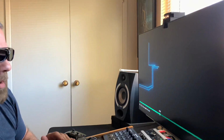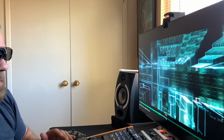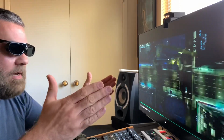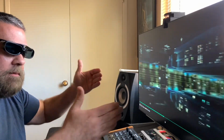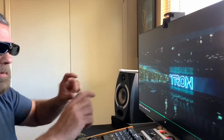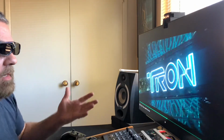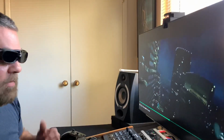And the one part that I find to be the most amazing is, if you've seen Tron Legacy, which I love this movie, you'll see how smooth the Tron logo wording is, and it's a much deeper experience than in 24 frames per second. Can even show light cycles as well.